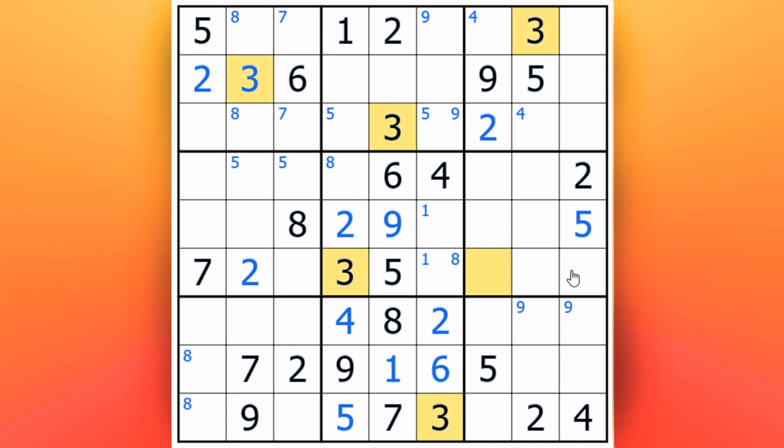Well, can't be there, can't be there. This is where the 2 3s are going to be. And we'll try it again. And remember, this is a pointing pair now, so we can't have a 3 there. We can't have a 3 here. So we're going to have a pair of 3s here. And that's all we get.